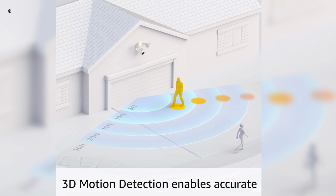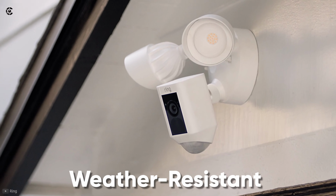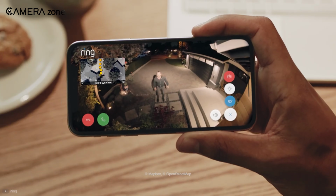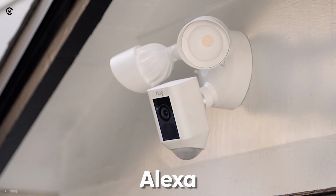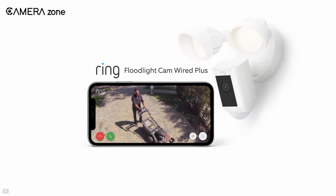It is able to pinpoint motion from all angles thanks to its 3D motion detection sensor and bird's eye view, while the weather-resistant design keeps it safe from all environmental elements. You'll be able to use the Ring app to enable two-way talk, see what's happening, turn on the lights, and sound the 110-decibel siren when you need to. Plus, as it works with Alexa, you can keep an eye on your property and have peace of mind. All in all, the Ring Floodlight Cam Wired Pro will increase the security of your home and stop crimes in its tracks.